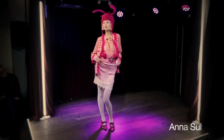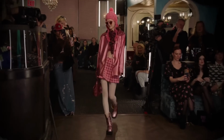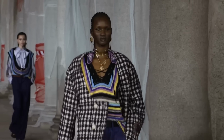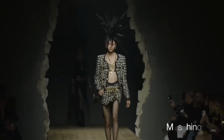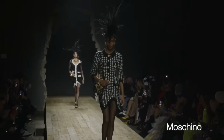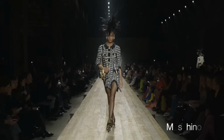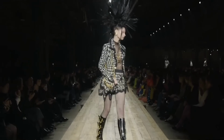So we have some shepherd's check here in Anna Sui, very close to houndtooth, but not really. This section is about the houndtooth, so I guess that's why I added it here. Just Moschino had a few of these very classical houndtooth things, but it was recreated to be like a melted version of it. So the pattern itself would melt towards the bottom of the garment. I really like it. It's very cool.